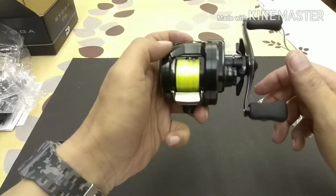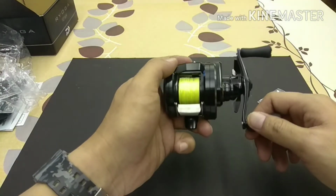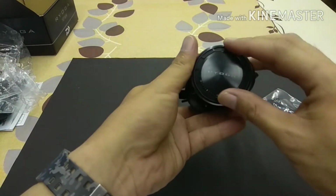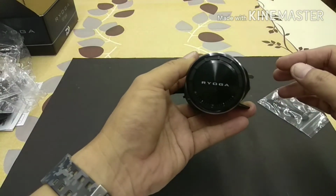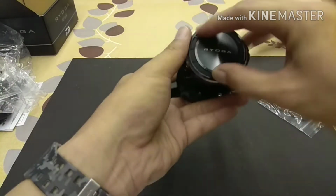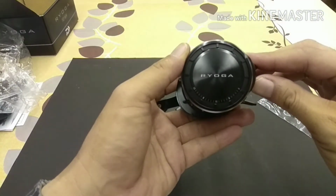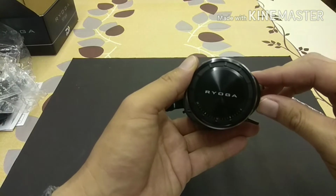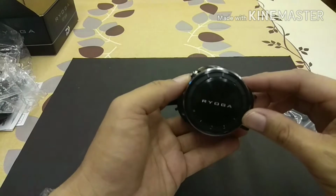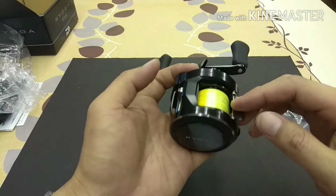Sorry, the line was already spooled before it came to me, so I'm not able to show you the spool itself. And those of you who are very familiar, those guys with Ryogas, the previous generations, you should be very familiar with this. This is the cast control, the magnetic cast control. But apparently this is on Mach Force Z. Why is it on Mach Force Z? I'm not sure, but it's supposed to work very well with this reel.